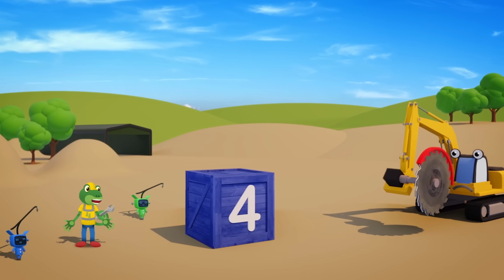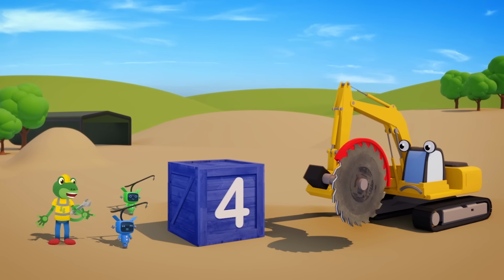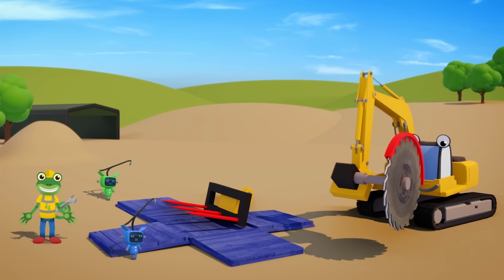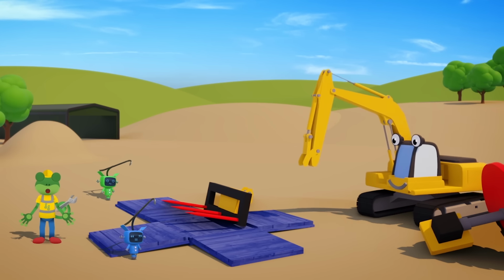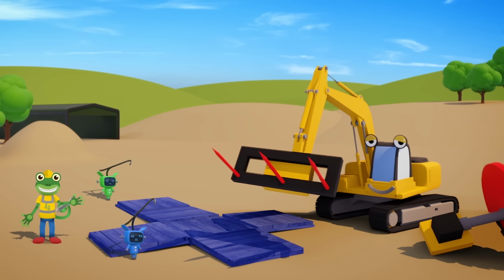That wasn't right either, was it, Eric? That tool was too scary. Mechanicals, what's in that last box? It's a bale spiker. This tool is perfect for helping Trevor the tractor down on the farm. It spikes, lifts, and moves hay bales.